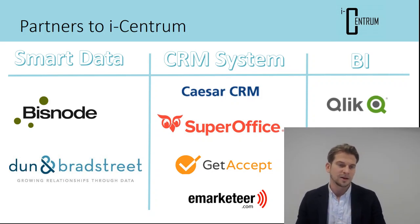If we start with the left leg, smart data, we have Bisnode and Dun & Bradstreet. It's a prospecting tool. You can set certain search criteria, such as, for example, the number of people working at the company has to be between 10 and 25 people, and the financial info, they also have to have a certain turnover and revenue. When you have all those criteria and you have a list, you can import those by just clicking a button, and it will get imported directly into SuperOffice CRM.